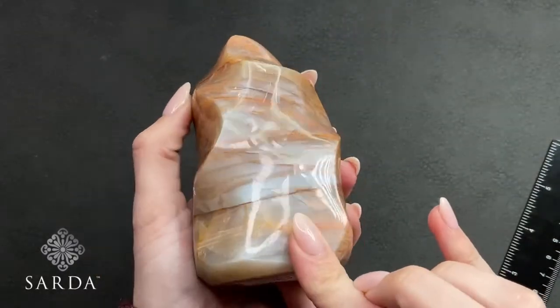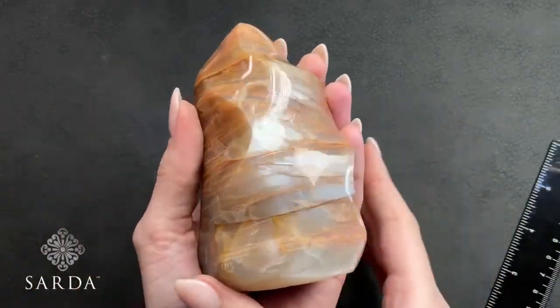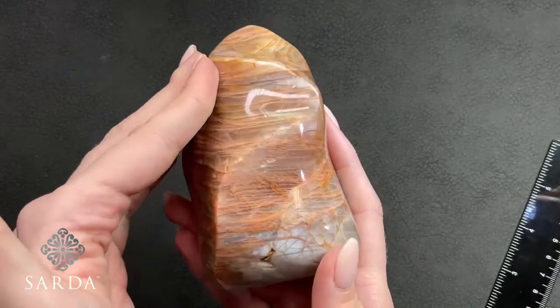And you can see that flash. I mean, wow, holy cow. Get these dark striations. Yeah, look at that. That is just beautiful.